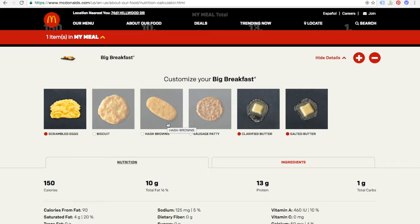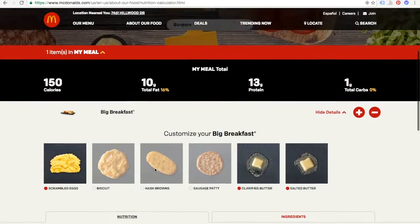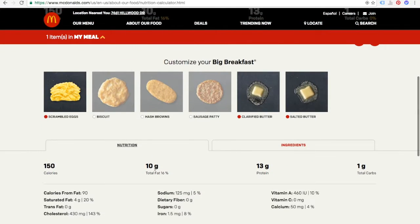And remember when I told you that when carbs are high, fat should be lower, or when fat is higher, carbs should be a little bit lower? Well, in this case, the only thing I see worth eating in the big breakfast is the scrambled eggs. And I basically took everything off just to see what it would look like. I don't know if they serve scrambled eggs by themselves, but if it was possible, you could just do scrambled eggs from McDonald's, but it's not efficient.